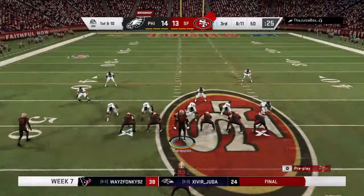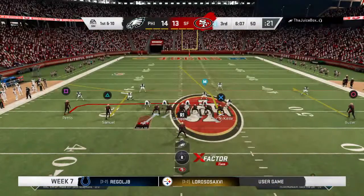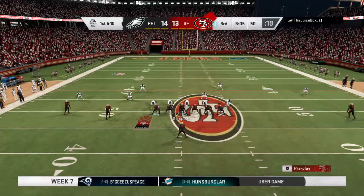Here we go. You can just kind of sense the momentum turning here. It's 1st and 10.